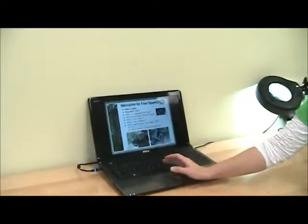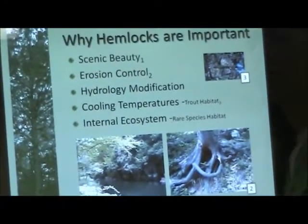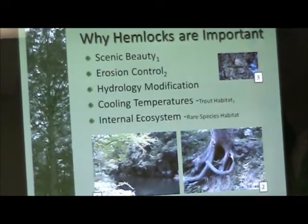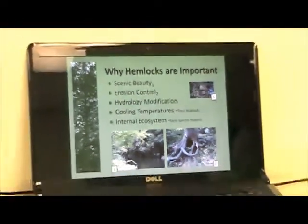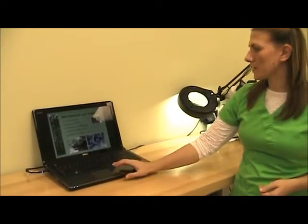Why are Eastern and Carolina hemlocks important? First one is obviously scenic beauty. These are some of the most beautiful trees in our area, all along the eastern coast. They're all along our waterways and our national parks, and they're just beautiful trees. They've got a draping canopy. They're bright green. They fill the space where all of the other trees die back, and they're actually a shade tree as well, so they can exist and grow when there's little sunlight. So they're a very important part of our forests.